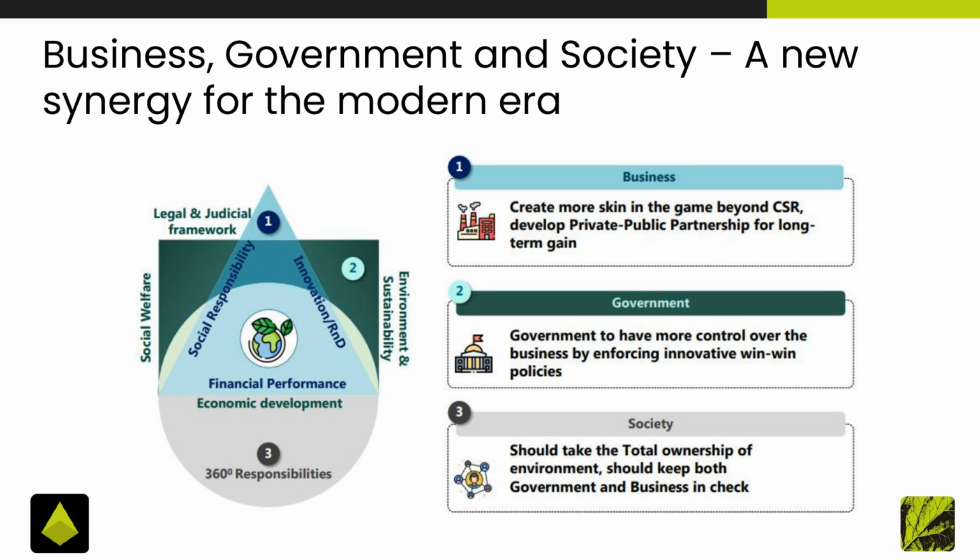Let's explore the synergy between business, government, and society in our modern era. This integration prioritizes financial performance with a strong focus on social welfare and environmental stewardship. For businesses, it's about moving beyond corporate social responsibility by creating impactful private-public partnerships that foster long-term growth. When it comes to government, the focus is on enforcing innovative win-win policies that maintain control over business operations while encouraging sustainable practices.